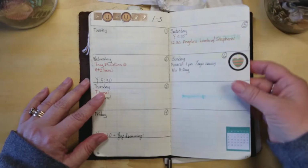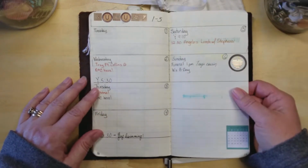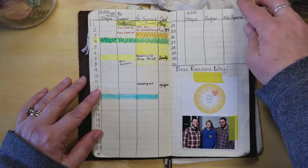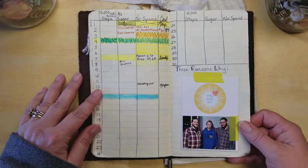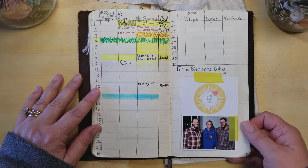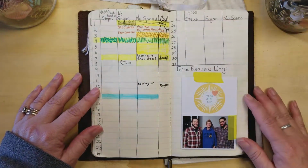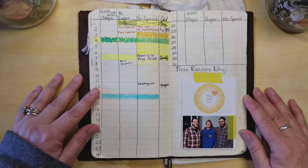And so here was a weekly setup. And then here was my very first tracker. I'm not having really good success with trackers. I keep putting them in my inserts, and I might actually quit doing it at some point.